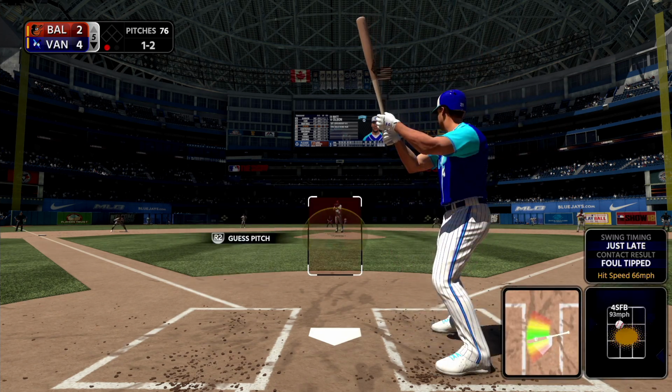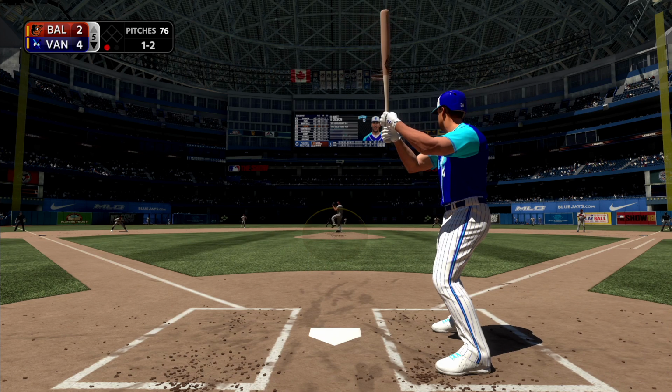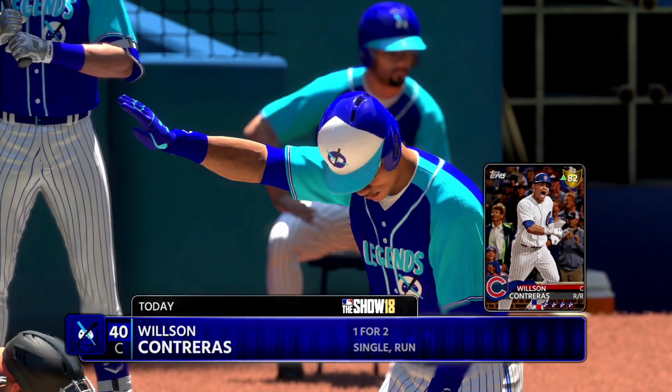And he fouls this one off. If I'm on the mound right now, I know I'm in the hitter's head. He was definitely sitting soft. I might speed him up and elevate it right here. Swing and a miss on the breaking pitch.